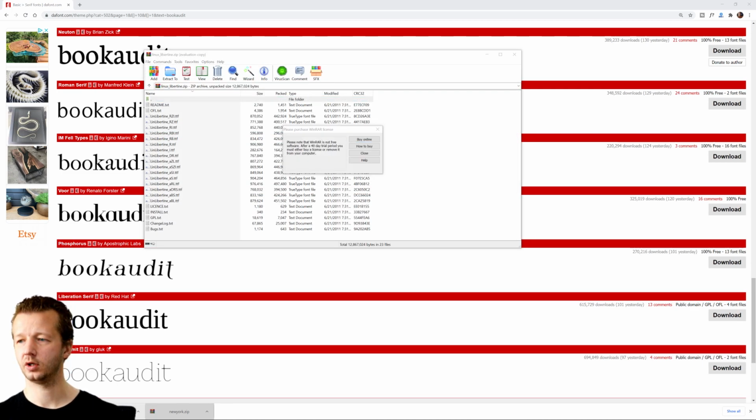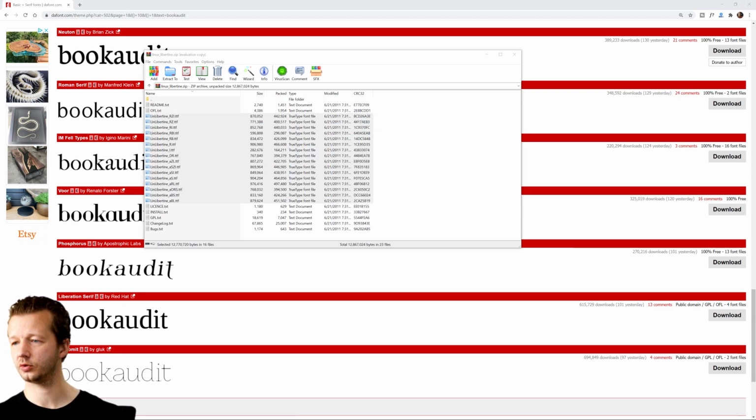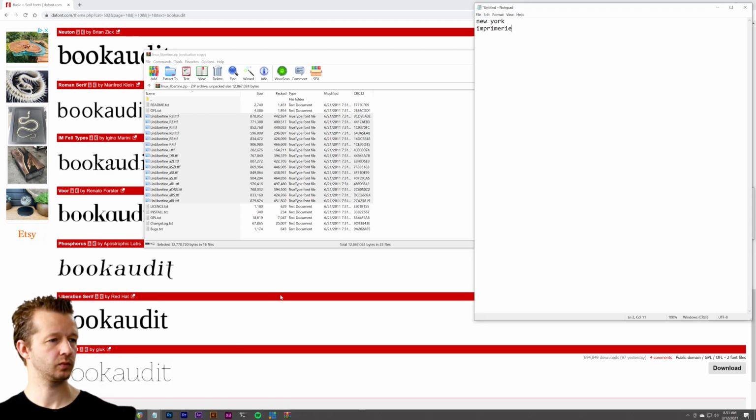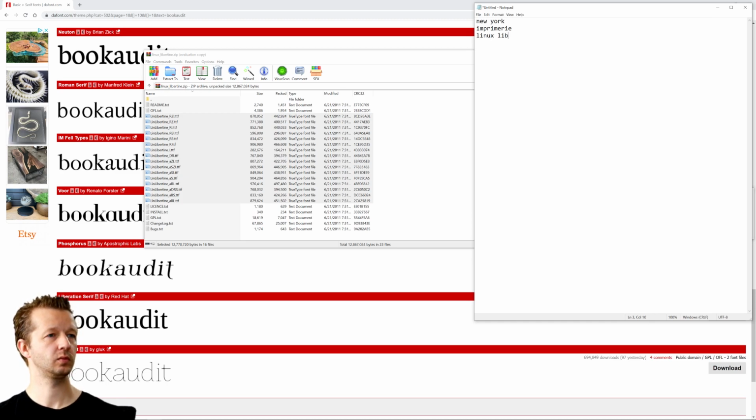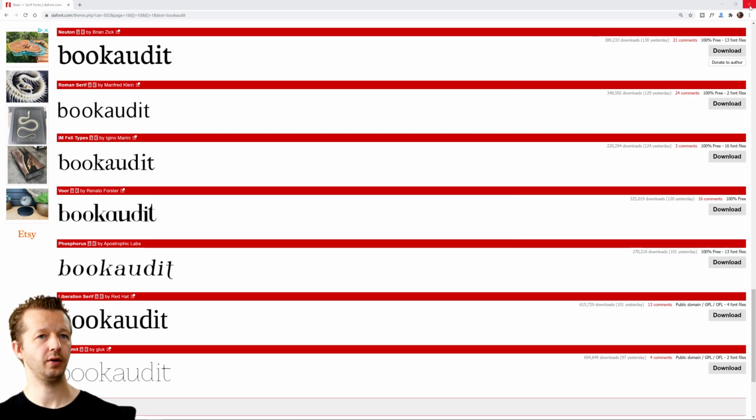Ooh, there's a lot here. I'm going to have to create a folder. No, I have not bought a license after 20 years. All right, new font, there we go. Installing. All right, so we're done with that part.